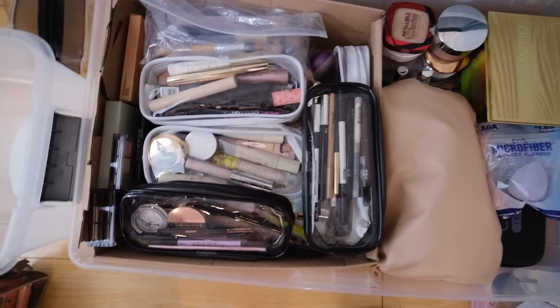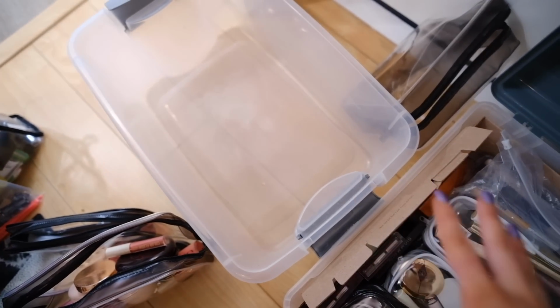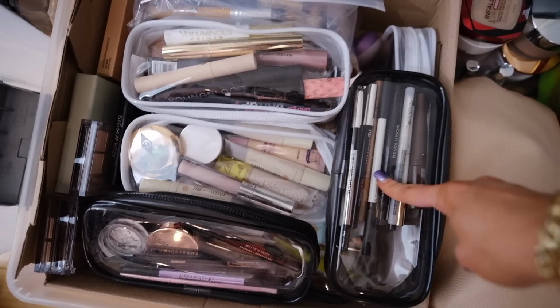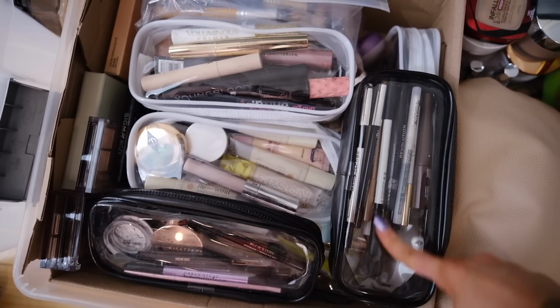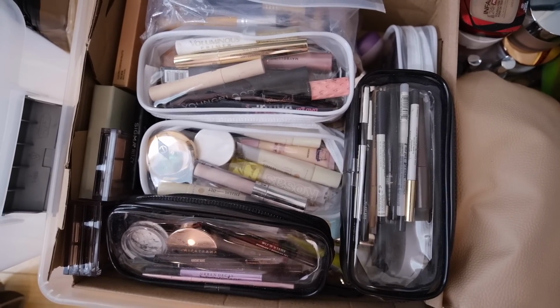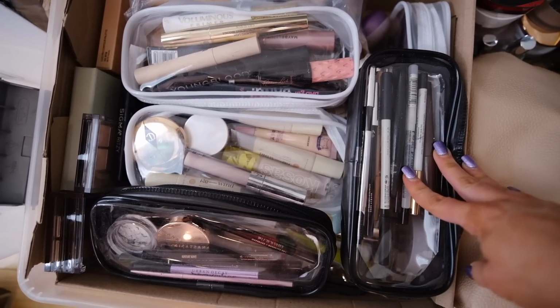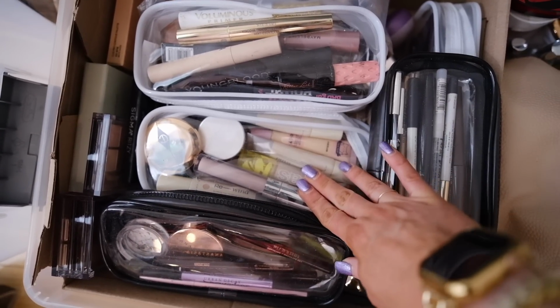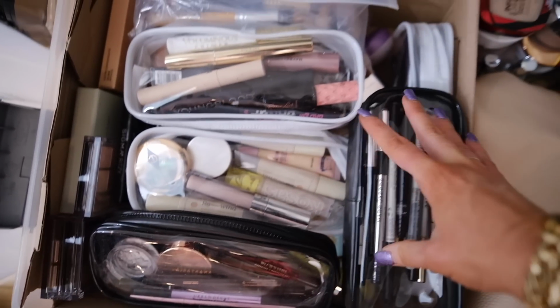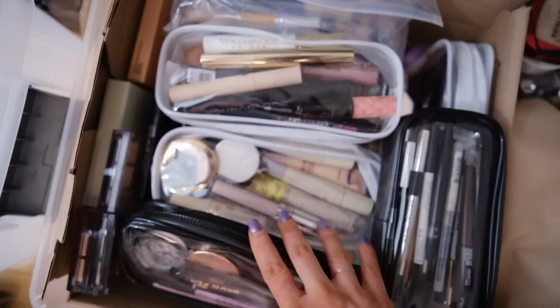I got this bin packed, so I sorted out all of the makeup that was in here, still kind of working on these bags, but these little guys are from Amazon. I like these ones a lot. They're a good size for concealers, mascara, anything long and skinny, brushes, whatever. And whether you're packing a suitcase or just organizing stuff, I feel like the more small bags, the better, because then you can stack them and layer them. If I put this in a big bag, that would not have fit in here.